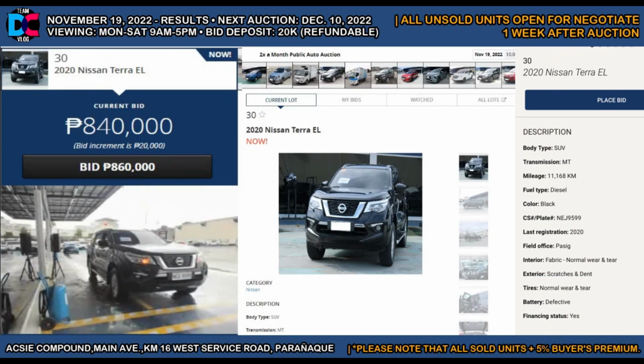At 840 online, 860. 860, it's with your online bidder. Look at 860 now. At 860,000, it's with the online bidder. The last call. I'm going to put it for sale at 860,000. Absolute bargain. The gavel is up. Last call at 860,000 going once. At 860,000 going twice.